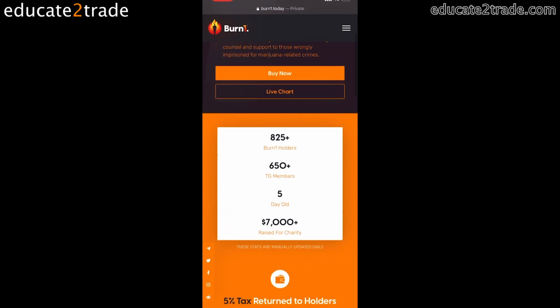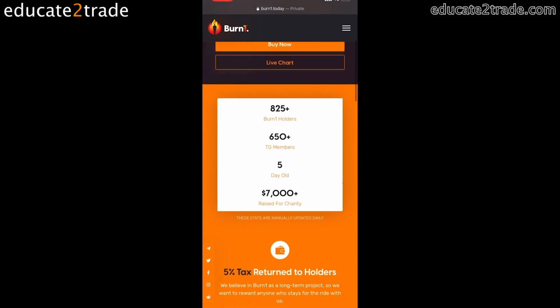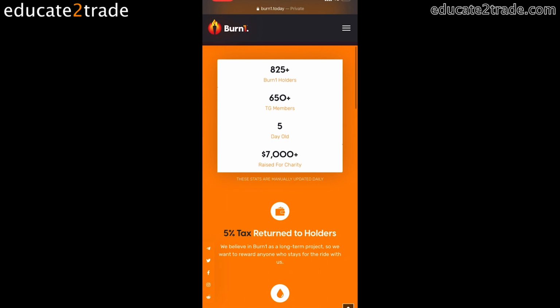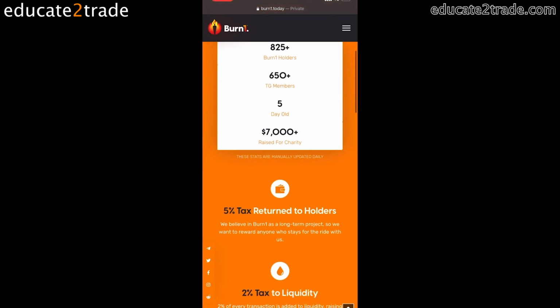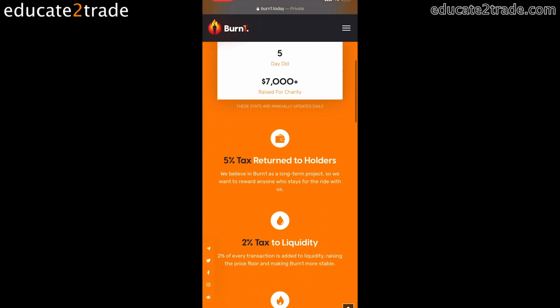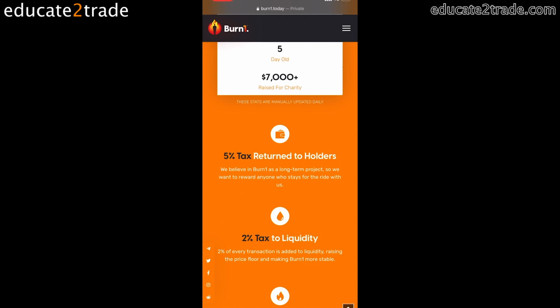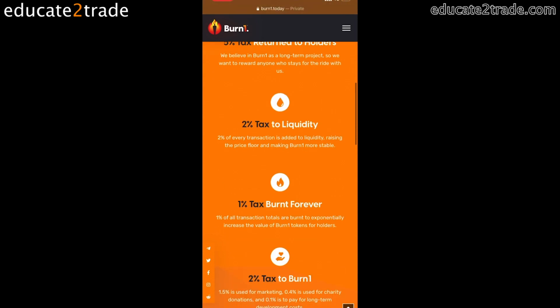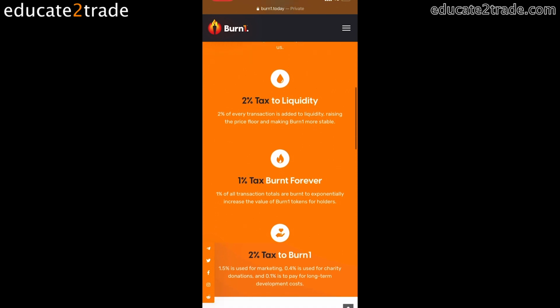So let's have a bit more of a look. As you go down, 5% tax returns to holders, which is fairly standard when it comes to these deflationary coins. We believe in BURN1 as a long-term project, so we want to reward anyone that stays with us for the ride. The reflection, especially at the early stage, is really, really good. 2% goes to liquidity, 1% tax is burnt forever, and then 2% tax goes to BURN1.